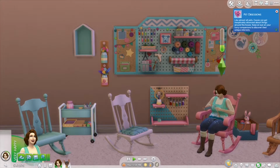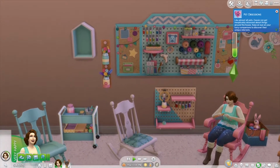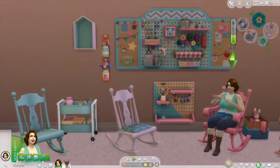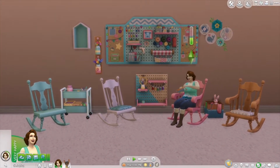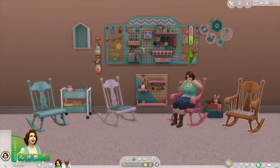This little cart, which I really hope someone makes an empty version of, like take the stuff out of this and make an empty cart version, please. I need it. But these are the two different versions of rocking chairs, which I'm actually realizing is one style of rocking chair, just one without arms, and also one without a cushion and one with a cushion.